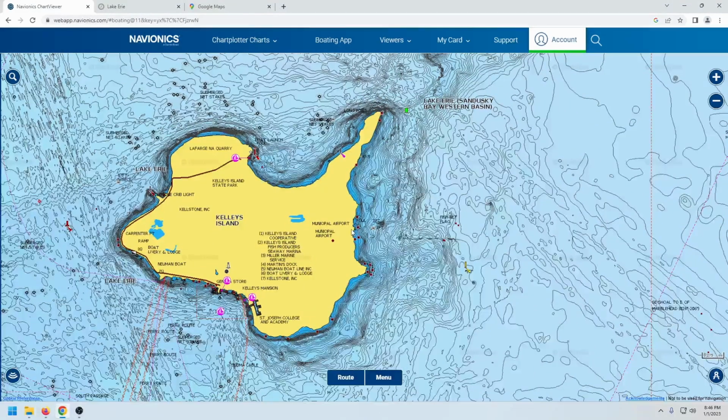Trying to think if I missed any spots that need covered here. I think that's about it.